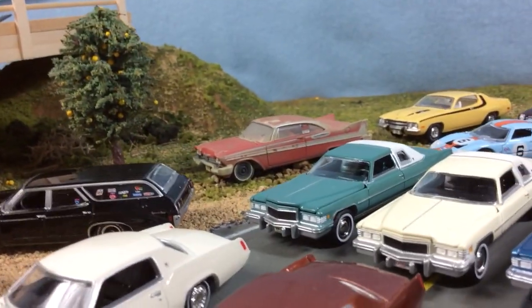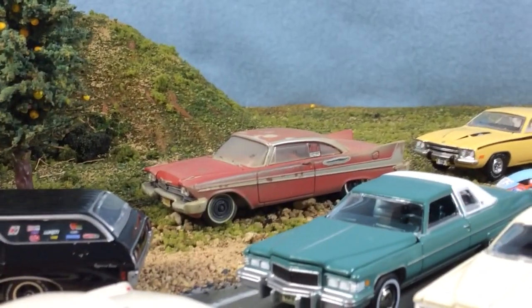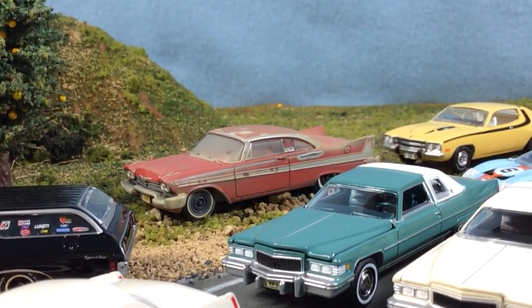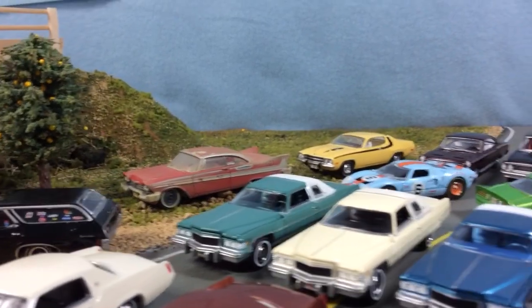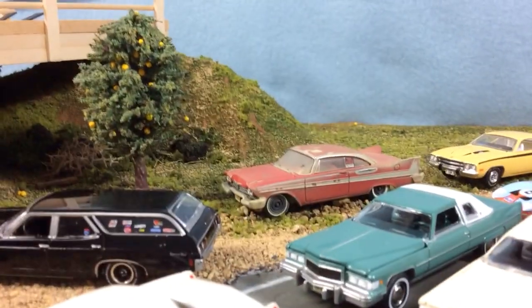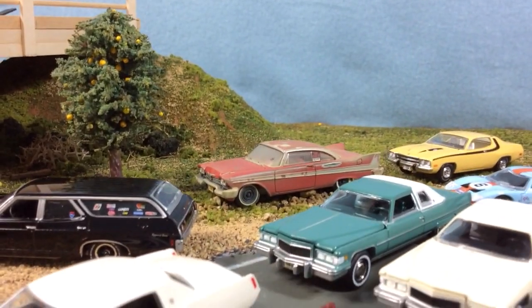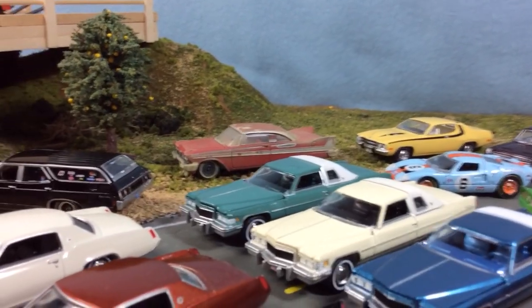Dirty Christine, arguably the best car Auto World has ever done in 1 to 64. It's definitely in the top 3. And it's my least favorite Auto World tooling. So figure that out. Least favorite tooling and probably my favorite release.